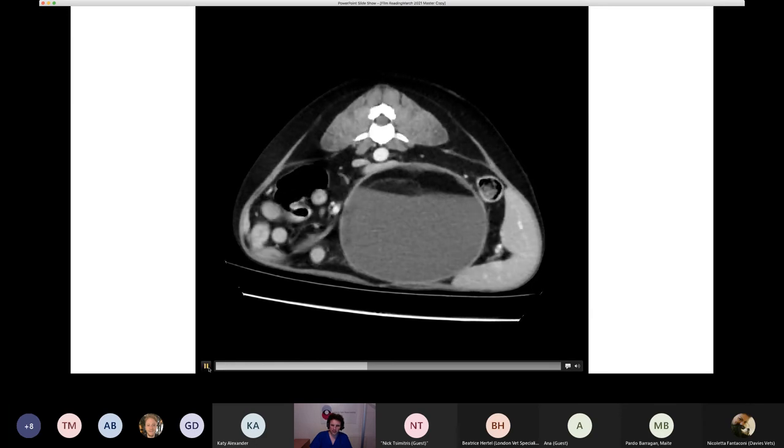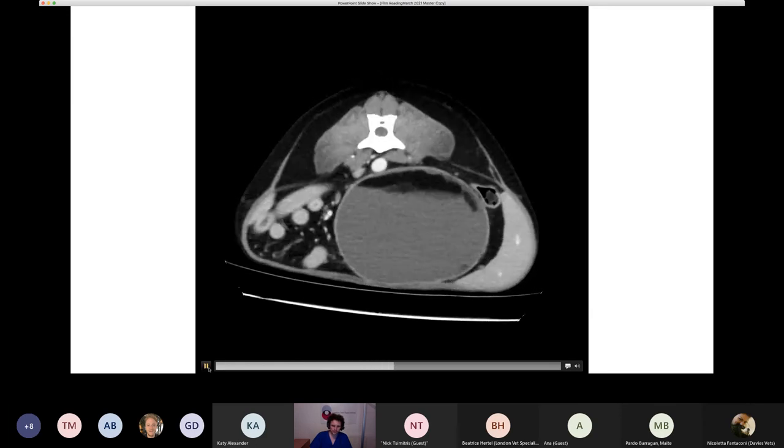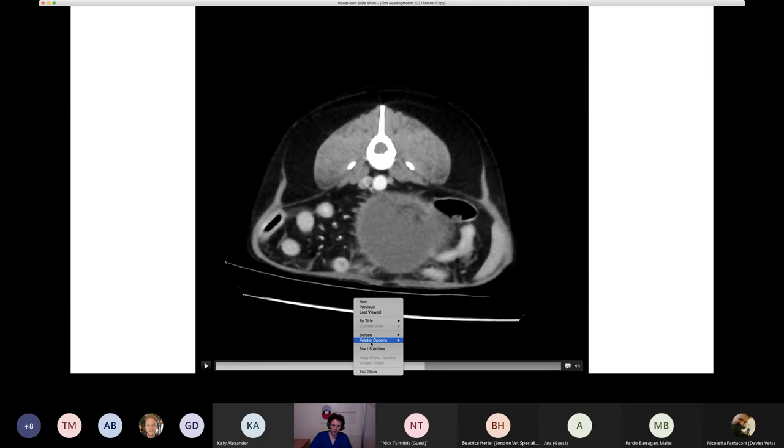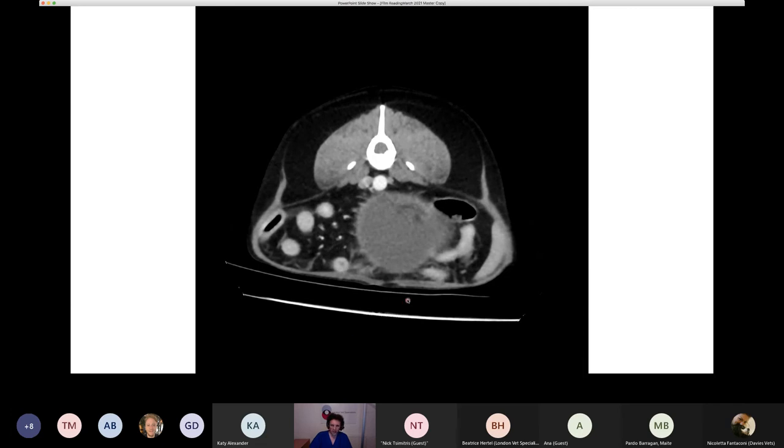So I'll just run this on again. And it's essentially just more of the same. And the only other things that we might want to comment on here on the CT is the fact that a lot of the fat around this structure is quite streaky and hyperattenuating. So there is a little bit of inflammation of the adjacent fat surrounding the structure. But the main features here on the CT are the fact that it's peritoneal.